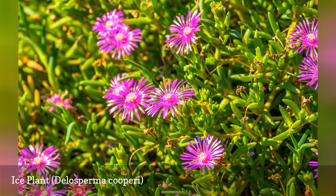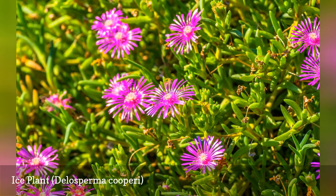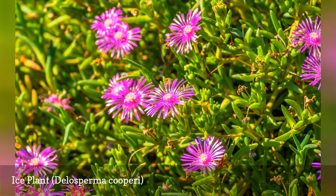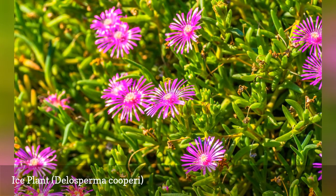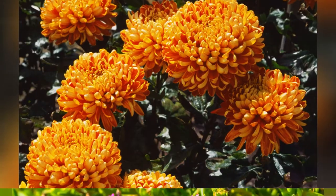This is a low-growing succulent, 3 to 6 inches high, that is perfect where you want a blanket of daisy-like flowers over dry ground, blooming all summer. It is quite sensitive to cold and may die out north of Zone 7 unless protected.